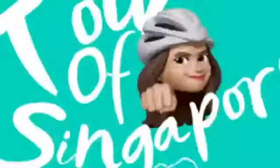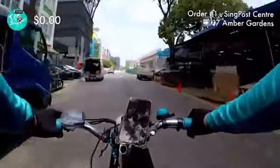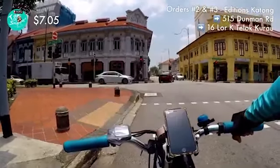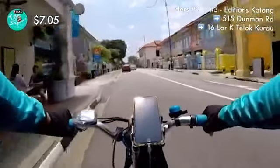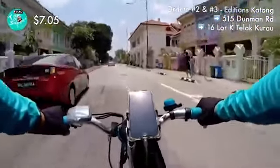Number 2 is Katong Geylang, SGKG on Deliveroo, and Geylang zone on Foodpanda. This zone is just beautiful. Incidentally, Straits Times reached out to me last year to be part of a video series about cycling for work, and they asked me which zone I wanted to film in, and I said, Katong. My average hourly rate for this zone was $16.50.